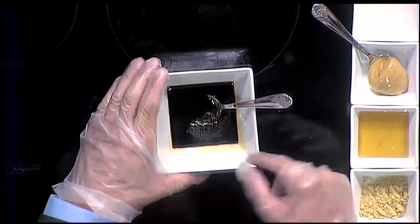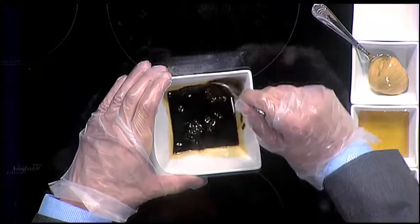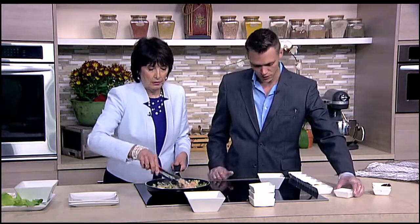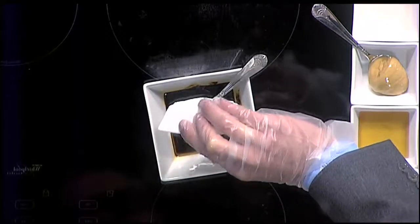This is 3 tablespoons of hoisin sauce. It's kind of like soy sauce. You can find it at Publix, at Whole Foods, just about anywhere. Sesame oil's going in here, about 2 tablespoons of that. I love sesame oil.